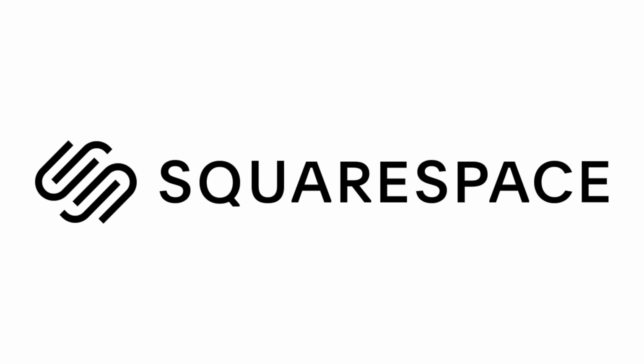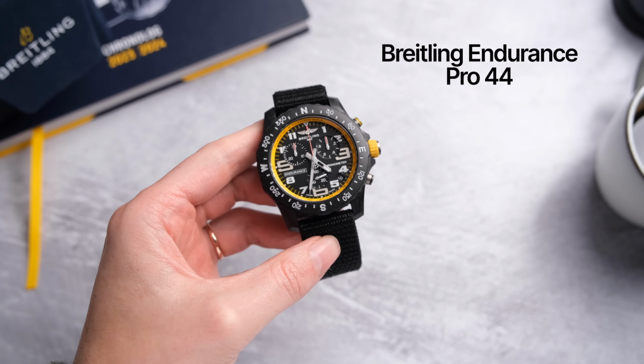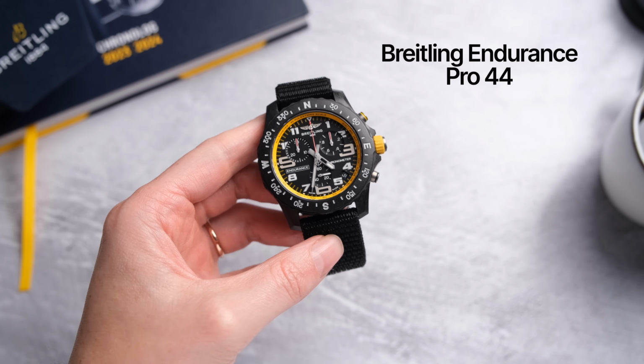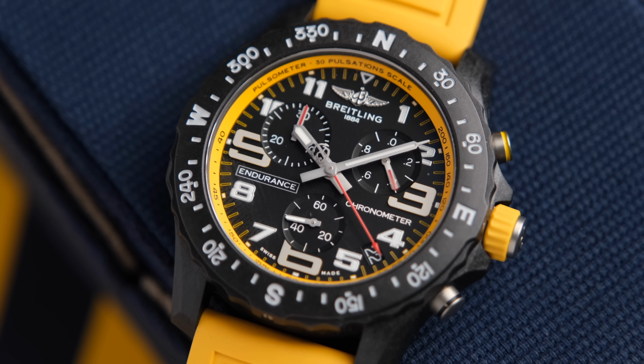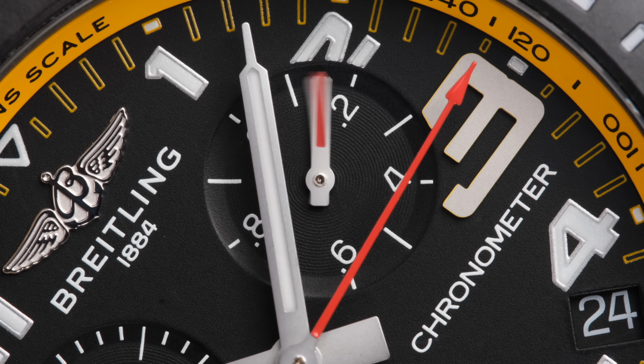So maybe I lied. Just a smidge, just a tiny little lie in the title, because I didn't just buy the Breitling Endurance Pro, but my husband did. So this is his watch he just bought for himself. It is busy, it is loud, but I would say it's cool, different, and certainly not to everyone's tastes, but suits him and his colorful, vibrant preferences.